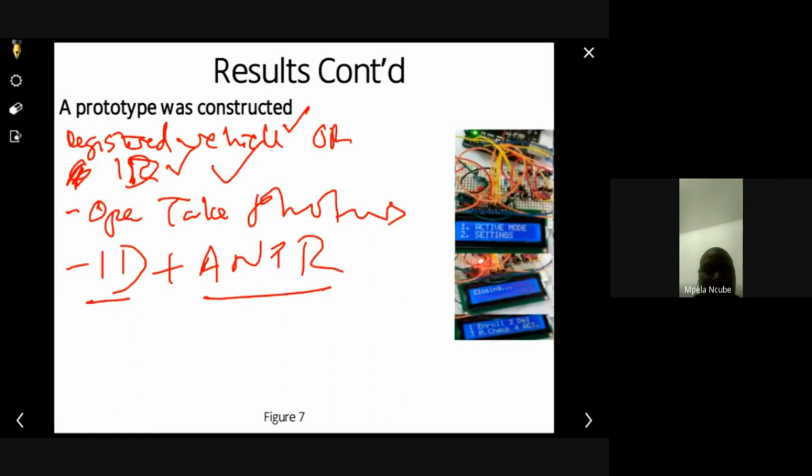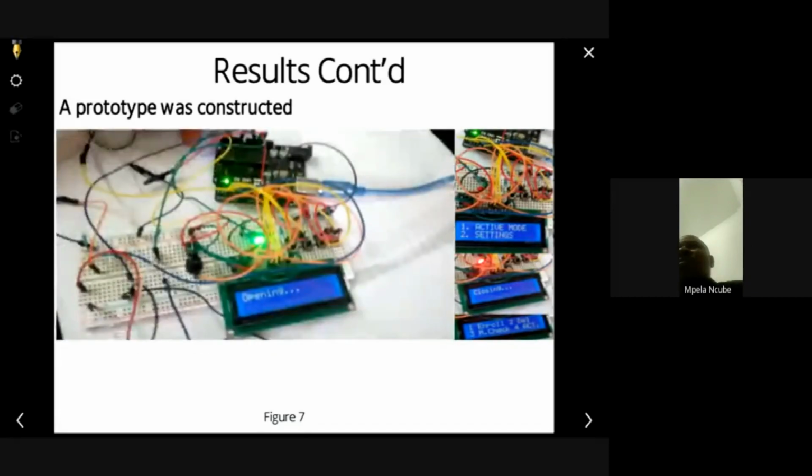Now, this in itself is very important, especially with incidences of theft. If someone drives a vehicle that does not belong to him, even if he has an ID card, and the vehicle is registered, if that vehicle is not registered corresponding to his ID, then he will not be allowed access. Or if he does not have an ID and takes the vehicle, he will not be allowed access. So in that way, theft would be curbed. So this is what the system provides. That is the prototype constructed.